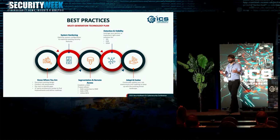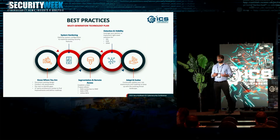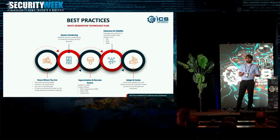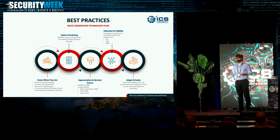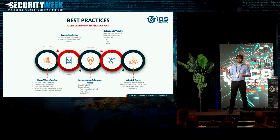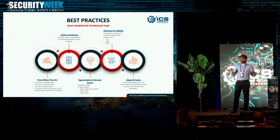So the technologies that you can use to defend are evolving, but at the same time, attackers are also evolving, and we have to evolve with them or we will get left behind, or in our case, probably compromised, which we definitely want to avoid, right? So these are some steps that you can take on a multi-generational technology plan to help you get where you need to go, right? So the first thing you want to do is know where you are.